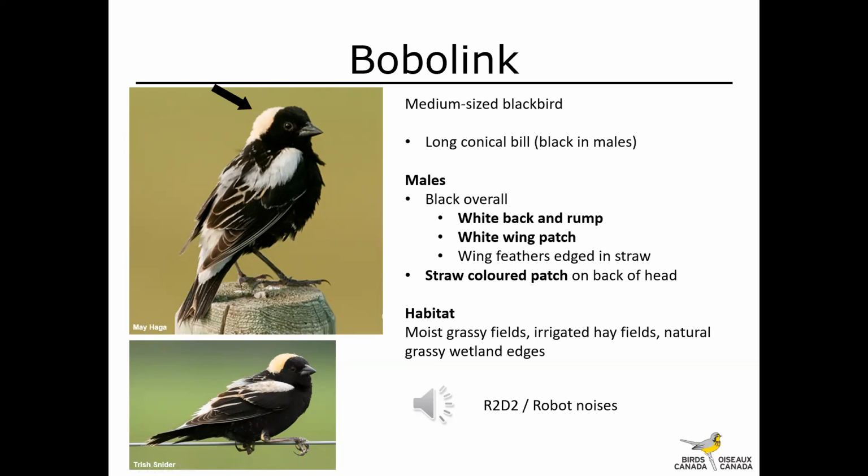And when they're displaying, they tend to make themselves really visible. So they'll sing, they'll do flight calls, and they'll also perch up on some vegetation and fan out their wings and puff up their back feathers, and they are quite eye-catching. So, handsome little bird. This is another one where you're going to see them in moist, grassy fields. You'll also find them in irrigated hay fields as well as natural grassy wetlands. So some of that same habitat where you're likely to see Nelson's and LeConte's sparrows, you're also likely to get bobolinks as well.